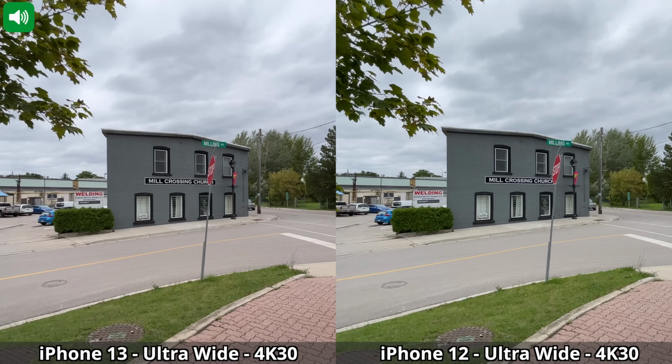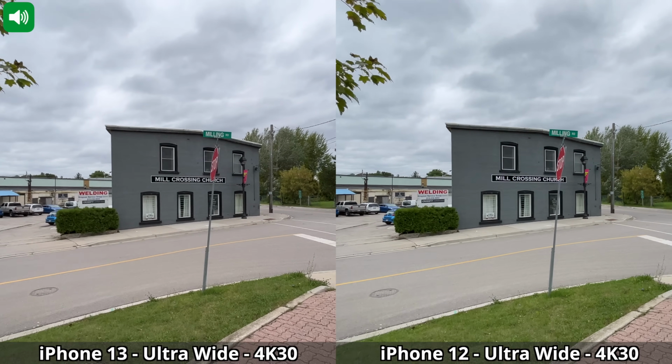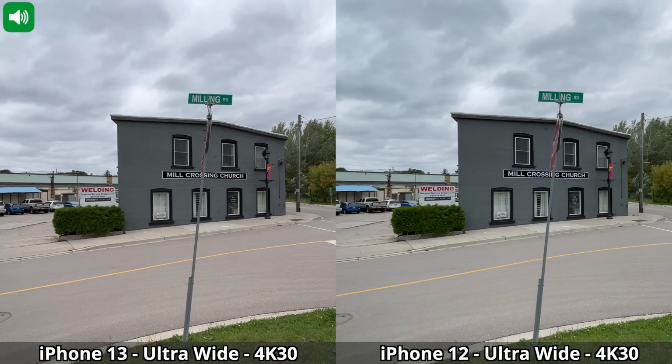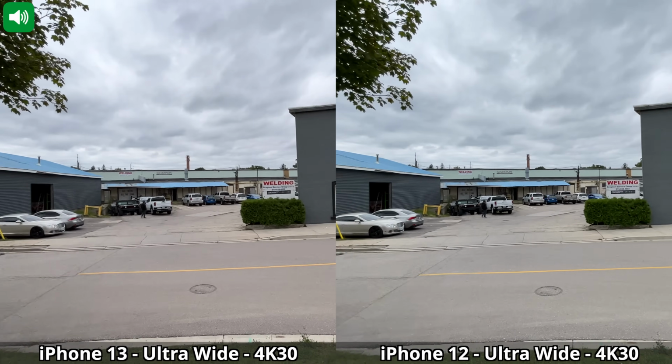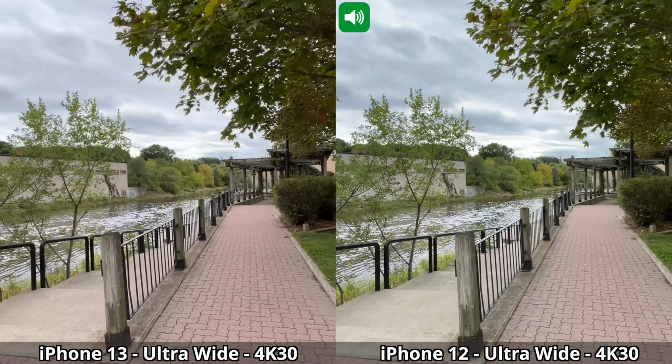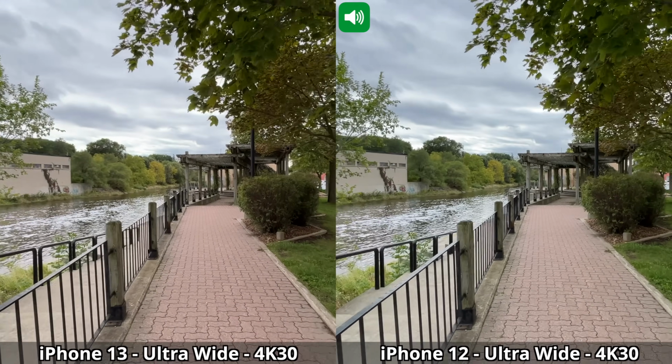For our next recording between the iPhone 12 and the iPhone 13, I am using the ultra-wide lenses on the back of the two devices and once again recording in 4K at 30 frames per second. It is windy, so keep that in mind. You're gonna hear a lot of wind aside from my voice.